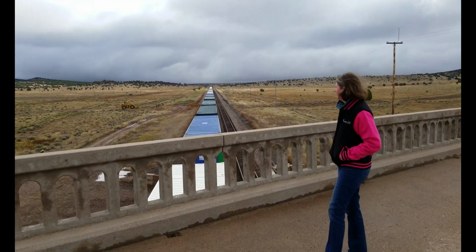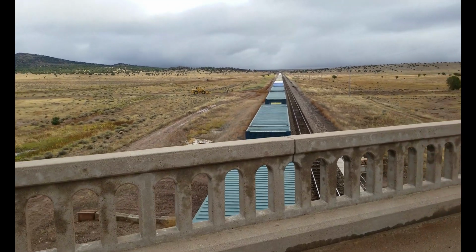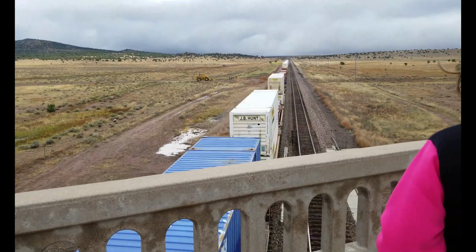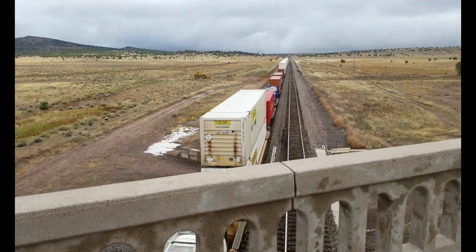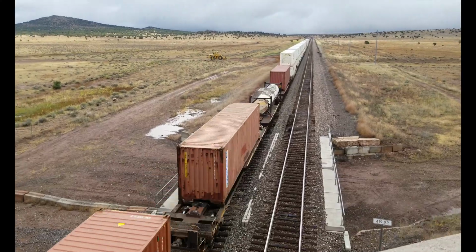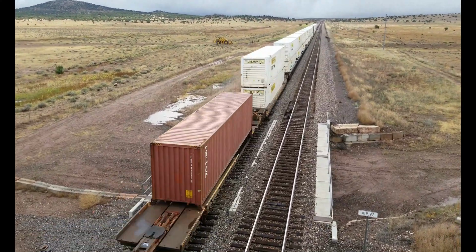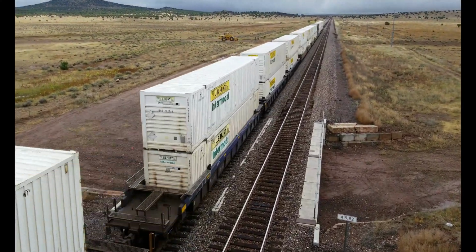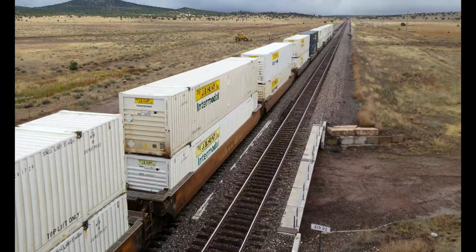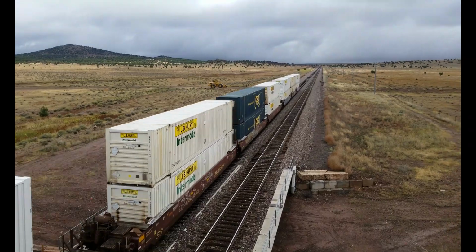Now, while this isn't your stereotypical Route 66 site or activity that you think of when you think of Route 66, it is very appropriate, because as you get out into the west here, Route 66 really did follow the railway a lot, and trains like this are kind of your constant companion on the road. Okay, so that was worth the wait, I think, anyway.